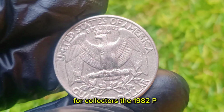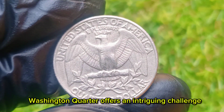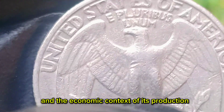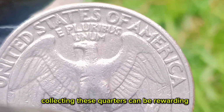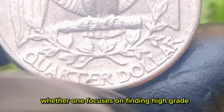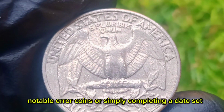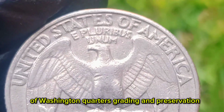For collectors, the 1982p Washington quarter offers an intriguing challenge due to its unique characteristics and the economic context of its production. Collecting these quarters can be rewarding, whether one focuses on finding high-grade uncirculated specimens, notable error coins, or simply completing a date set of Washington quarters.